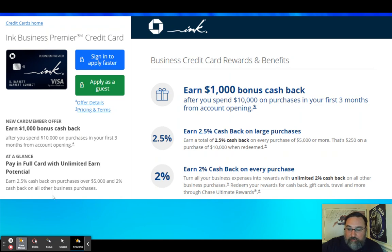For anything less than $5,000, you get 2% cash back on every purchase. But on every large purchase of $5,000 or more, you get 2.5% cash back. So if you spend $10,000 on the CDs, you get 2.5% cash back. That's $250 on top of a $1,000 bonus. Plus, if you keep doing that, this stacks up awful quick. This, to me, is the best card. And it's not technically a credit card. It's a charge card.